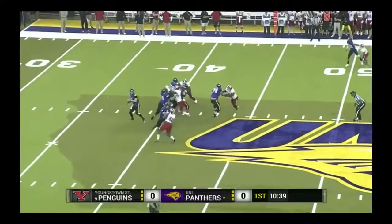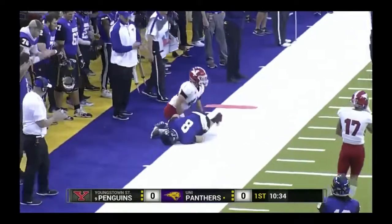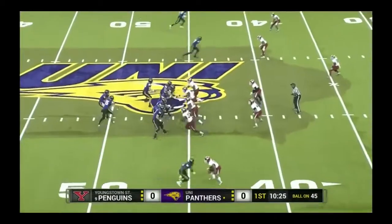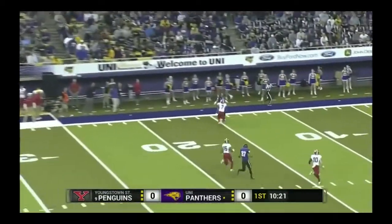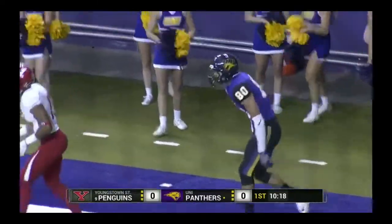On second and long, Dunn looking over the middle, flips it out to the flats. That's Marcus Weimiller, and that's enough for another UNI first. Drawing a double team, opening up space for Weimiller out of the backfield to get that first down. Dunn looking to throw again, and he's looking for Weston deep. Isaiah Weston cannot come up with the catch along the sideline.